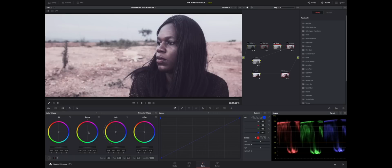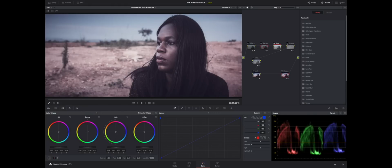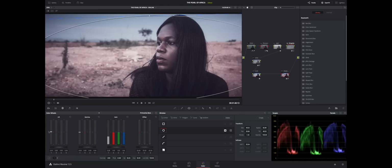After that I add a color node, where I usually make the shadows blue, and the midtones I dial to whatever skin tone I'm going for. Then I also crush the blacks and whites here. I like to have a faded look. Then I create a vignette to draw the focus towards Clio. All of these can be controlled later.